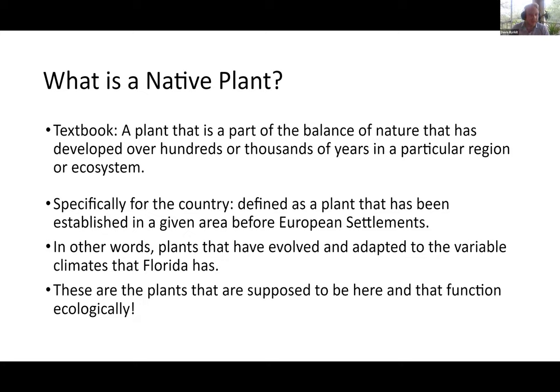So, plants that have adapted to different types of climates that we can encounter, and the things that have evolved in tandem with the wildlife to create sustaining ecosystems. And that's the underlying key word when you're talking about native plants: sustainability. You want plants that, one, will survive and thrive, but that will also promote different types of wildlife.